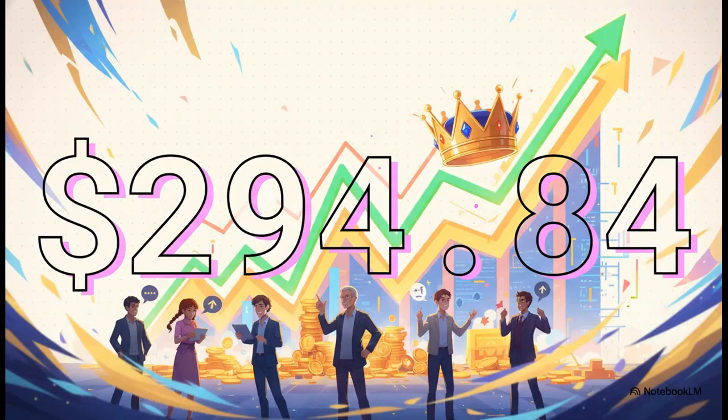And there it is, $294.84. Look, you can't argue with the tape. That is a powerful, powerful signal of momentum. In a market like this, strength begets strength. Capital flows into the winners, and right now, Ecolab is wearing the crown.